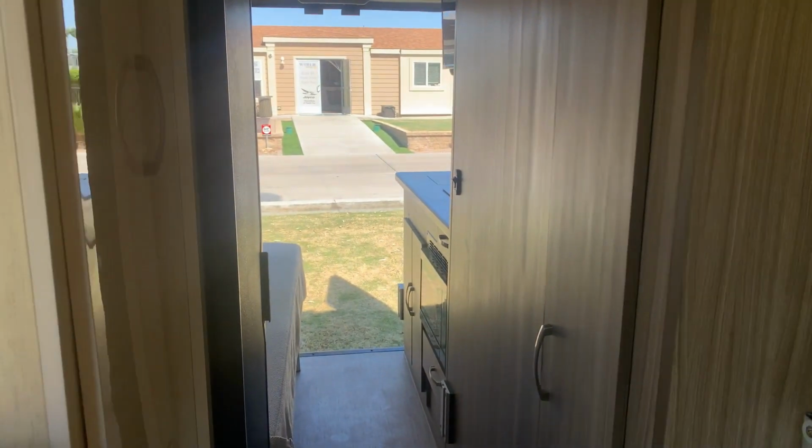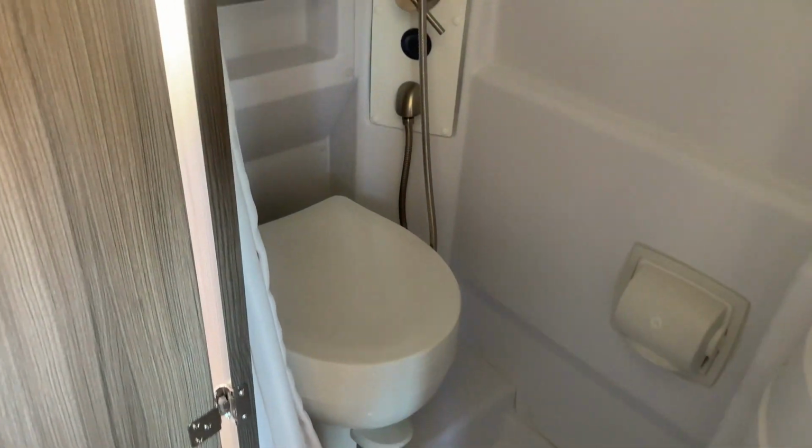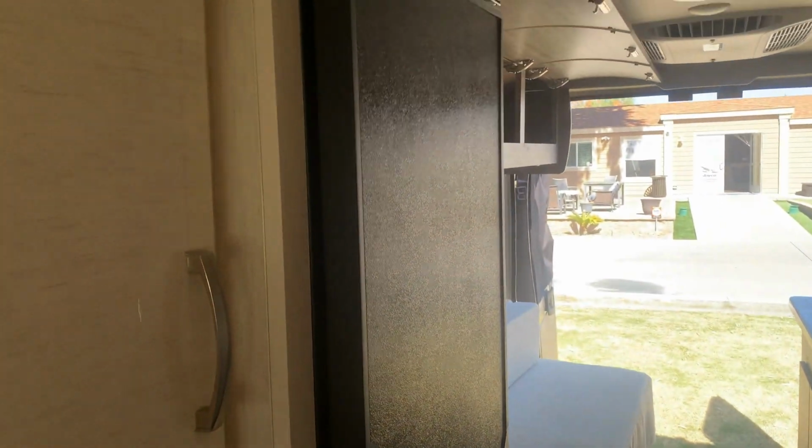Inside the living area of the Swift 20D, you'll get a hidden wet bath with toilet, mirror, and a swivel-mounted shower head. Right across from that is your tall 5.3 cubic foot refrigerator and double-stacked pantry.